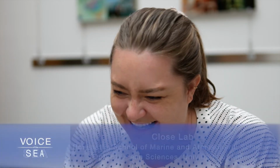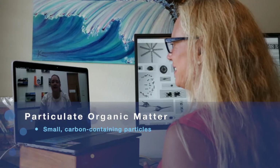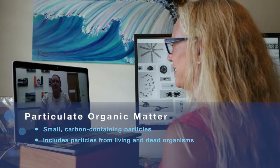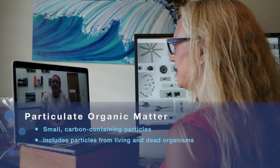That's what I study. The zooplankton both eat and produce organic particles. So there's this whole mechanism by which zooplankton take in particulate organic matter and then produce it again. And when they digest it, it changes it chemically. So it's part of the particulate organic cycling in the ocean. Zooplankton are kind of the mechanism.